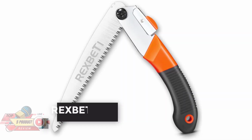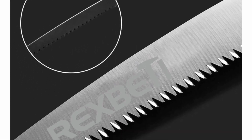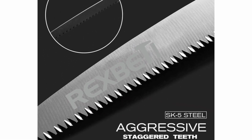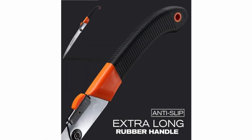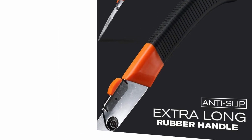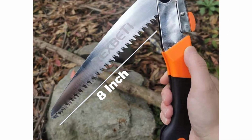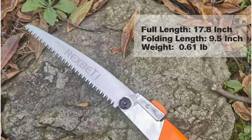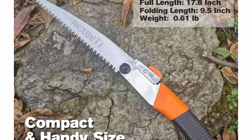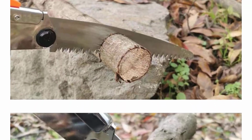Number 4. REXBETTY folding saw, rating 4.6, durable SK5 steel blade for efficient cutting during camping, survival, bushcraft, landscaping and general yard work. Heavy-duty rugged 8 long blade helps you power through thick branches faster. 8 blade is ideal for cutting 4-5 diameter branches. Aggressive staggered teeth 7 TPI allow ultra-smooth and sharp sawing. Comfortable and longer rubber-coated polymer handle ensures a firm grip in any weather condition.